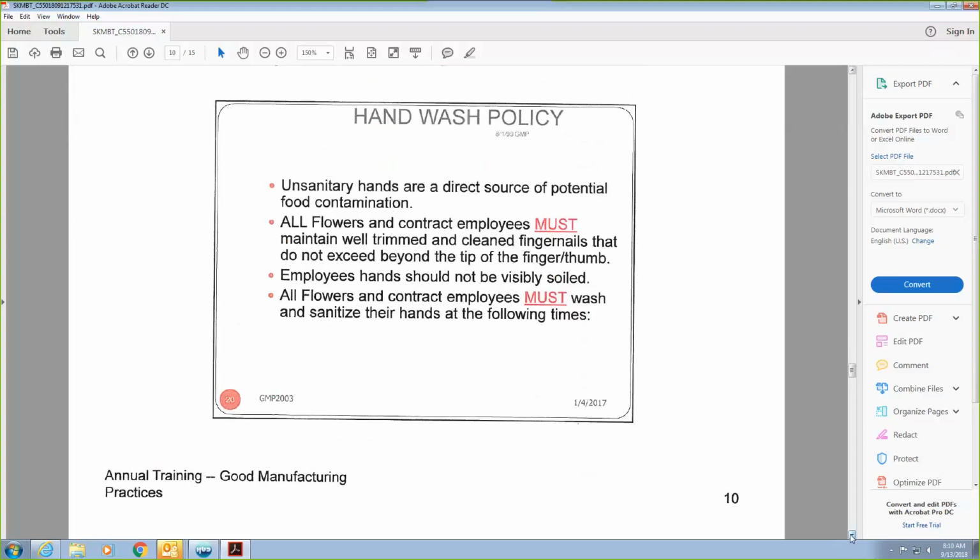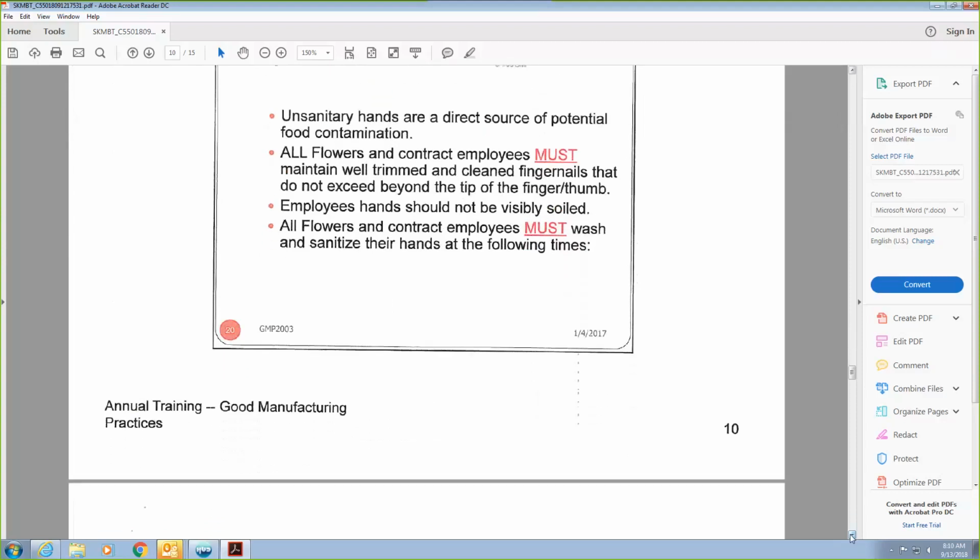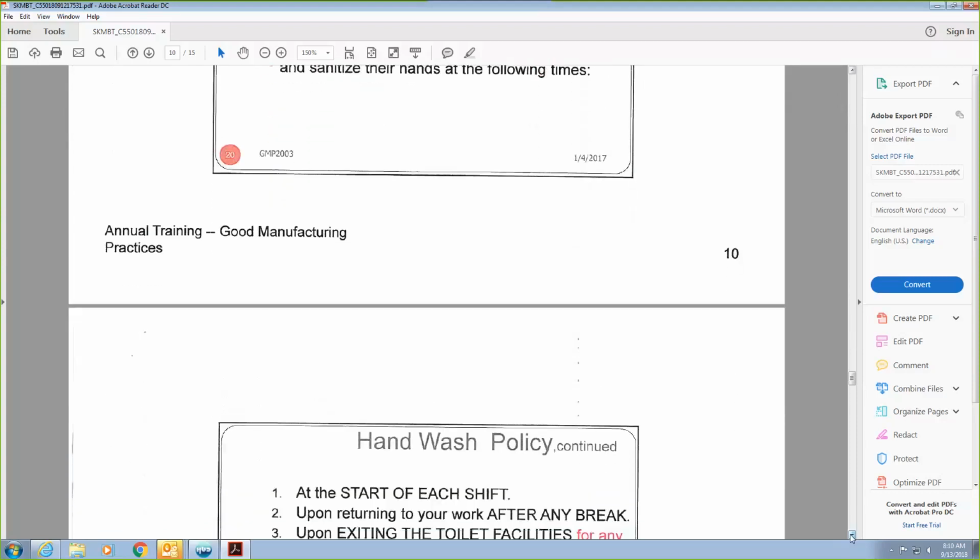Hand washing policy. Unsanitary hands are a direct source of potential food contamination. All employees and contract employees must maintain well-trimmed and clean fingernails that do not exceed beyond the tip of the finger or thumb. Employees' hands should not be visibly soiled. All employees and contract employees must wash and sanitize their hands at the following times.